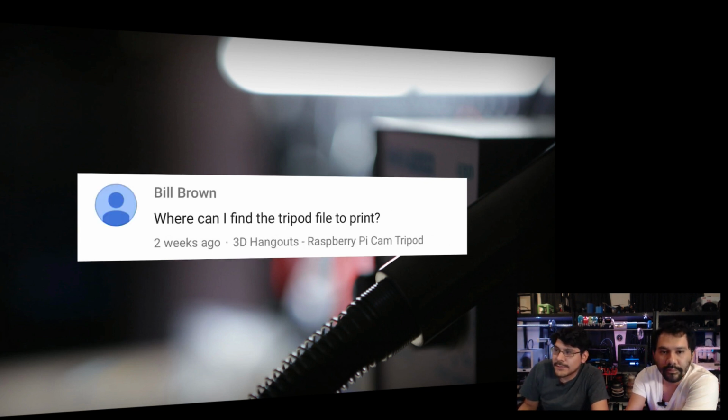Next question is from Bill Brown. Where can I find the tripod file to print? So that's this week's project. Actually, I think it was released a little bit early. A mistake. So they should be up on our Thingiverse page, with the show. Two weeks ago, we were just showing off the project, but we didn't come out with it yet. It's out now. So be sure to check those out, Bill.